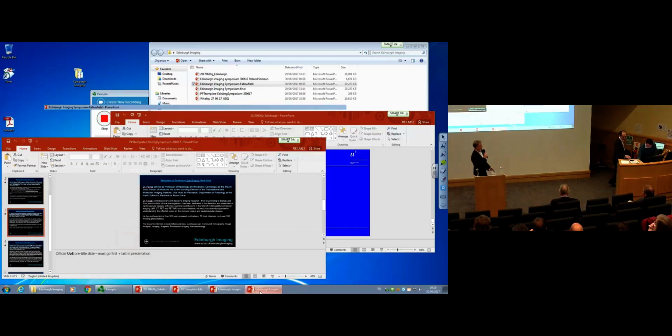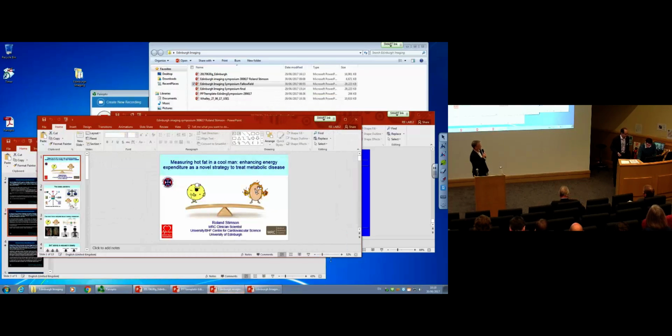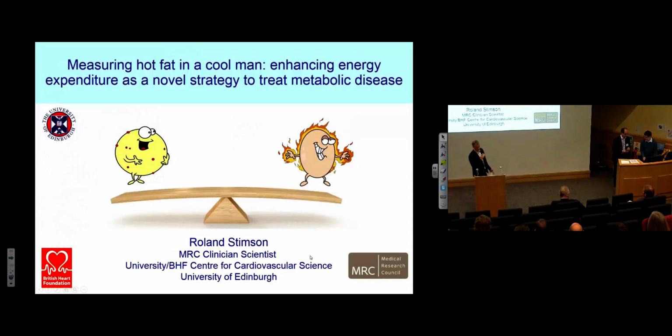So continuing our theme of metabolic imaging, we've now got Dr. Roland Stimson, who's been doing a couple of projects with us, and is about to start another one in the Imaging Centre here in the building. Roland is based in the Centre for Cardiovascular Sciences upstairs. He's an honorary consultant endocrinologist and an MRC clinician scientist. He probably has, without a doubt, the best topic of the day, measuring hot fat in a cool man, which is pretty good. One of the most fun projects that we've done. Roland, thank you.